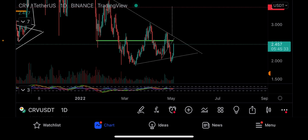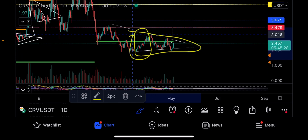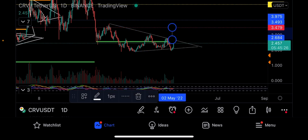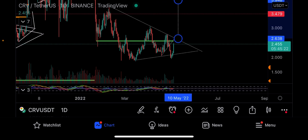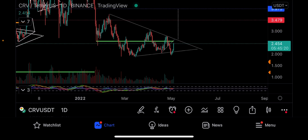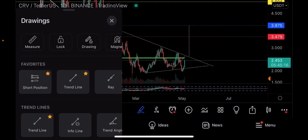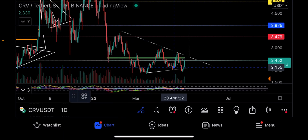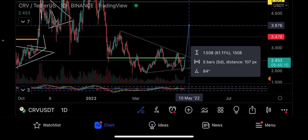This is a symmetrical triangle. As I teach you in the crypto course, you can learn how to do technical analysis. The base of the triangle is the distance that will break out. So if it does break out here, the movement will be this distance here, targeting $3.90. And look how it lines up. That's a massive movement. $3.90 is actually a really huge distance. If we use the info line, a movement to $3.90 is going to be almost a 61% move.